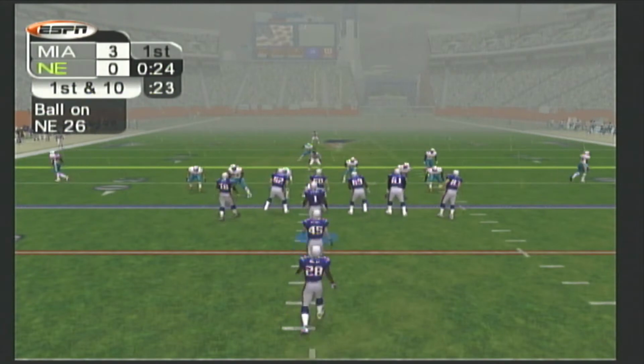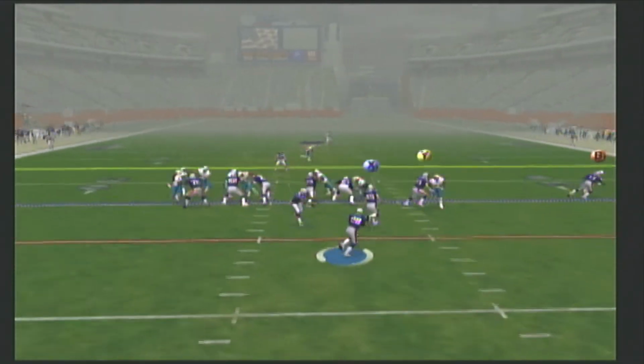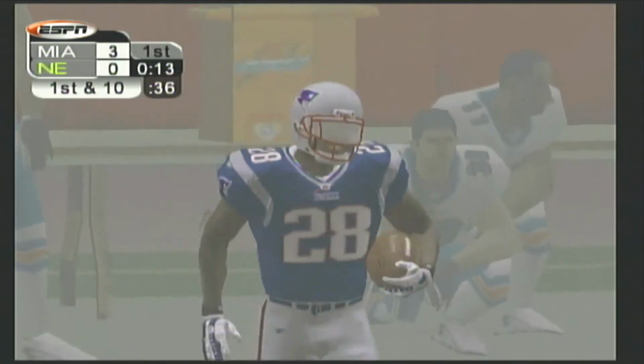The Patriots were intercepted last time out. We'll see what happens here. We'll start at their own 26-yard line. White takes it off the toss and runs into traffic. No one in front of him. Finally stopped at the 45. That will bring up first down.